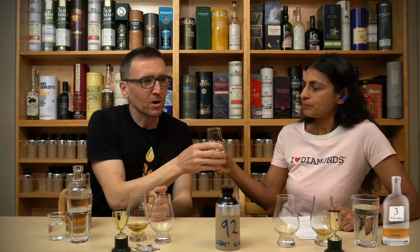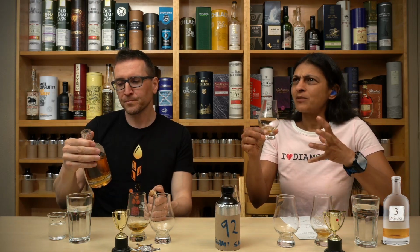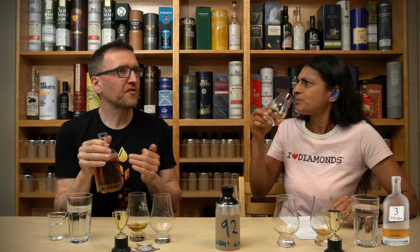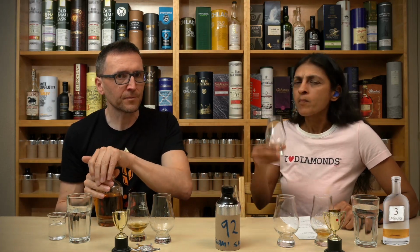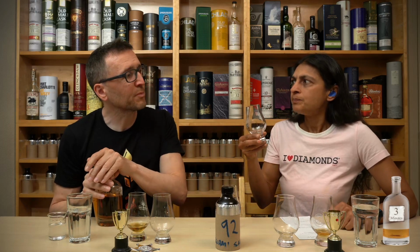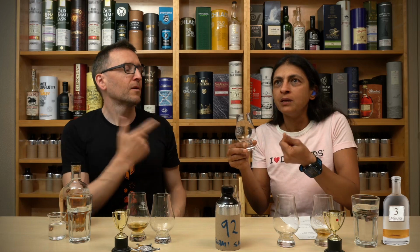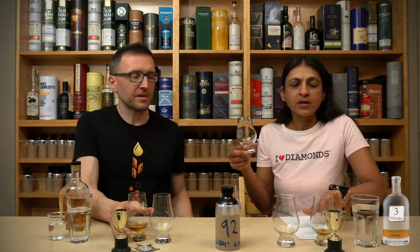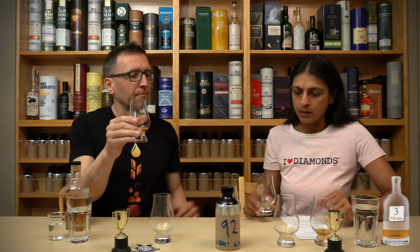The ABV. Very farmy smoke. This is 59%. This seems slightly stronger. Oh, that's quite similar in experience though, isn't it? It's actually similar. The only difference I think is more farmy and more smoky. More peaty, yeah. Because the ashiness on the finish is stronger. Yes. Okay, let's go back to this one.